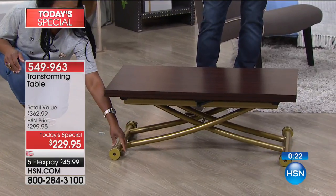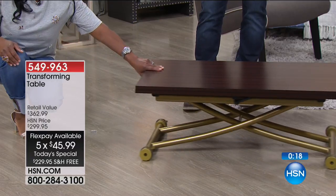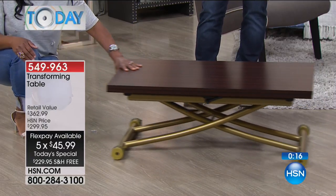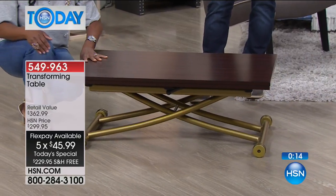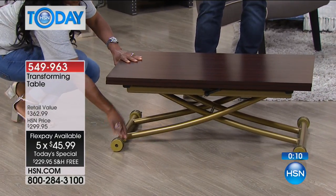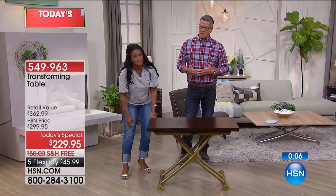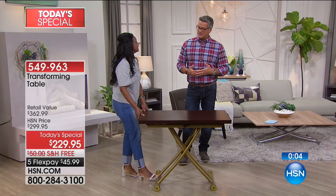You know what people should do? Because I know, you're buying furniture, and with furniture you kind of like to touch it. I want to touch it. I want to feel it. Well, why not get it home? We'll ship it for free. You've got 30 days to take it for a little test drive, right, Alexandra? That's right. Check it out. Make sure you love the color. When you see the quality of this piece, you're going to be like, wow, for $229, that's a steal.